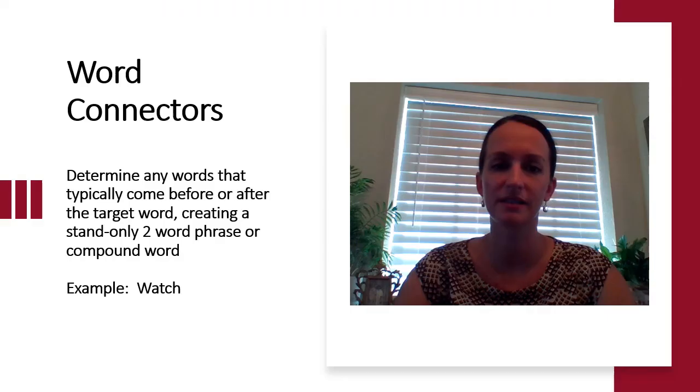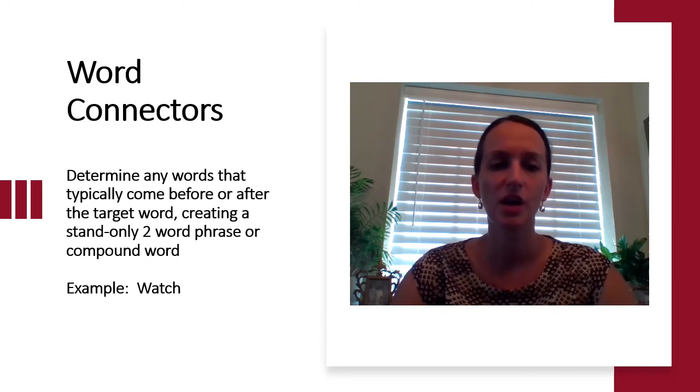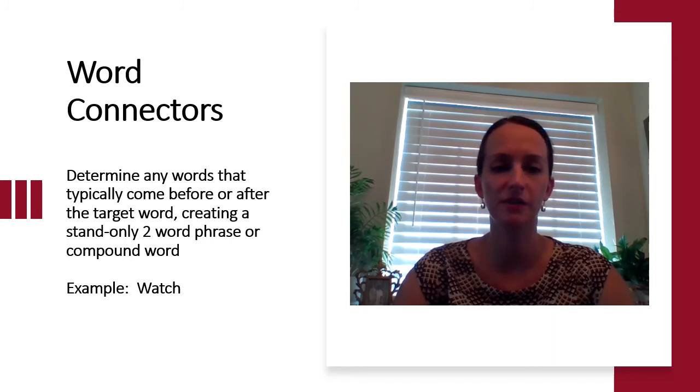All right. Our last exercise for today is called word connectors. We're determining any words that typically come before or after the target word, creating a standalone 2-word phrase or compound word. For example, the word watch. With watch, we could have watchtower, watchman, or watchdog.